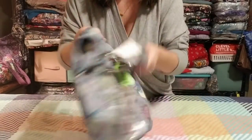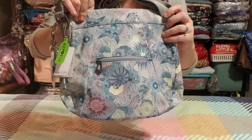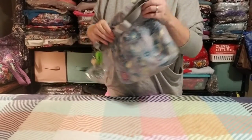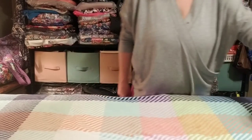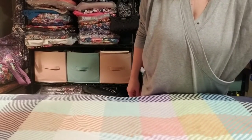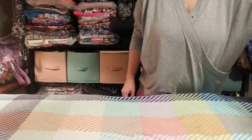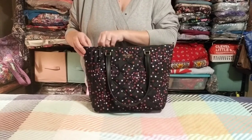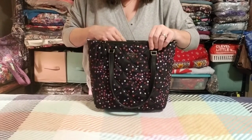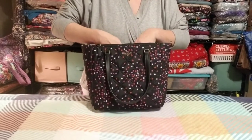So that's the Sakroots medium flapover, I think, in the Gray Seascape. Let's see, what's next? Okay, I'll show you this one next. This is a bag I've had my eye on forever, but couldn't find it at a decent price. I really do have to find the tag for this one, you guys, because the name of this is a mouthful.